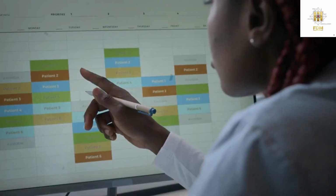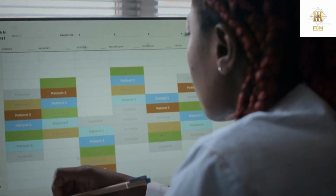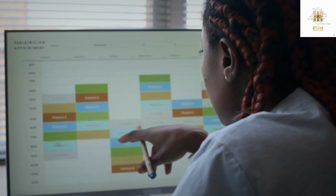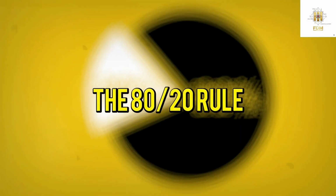Price action becomes pure data, and your job shifts from predicting the markets to responding to the markets when the specific conditions align. 80-20 rule.